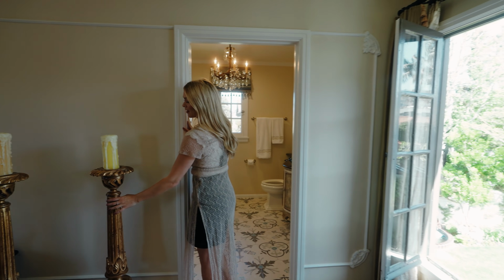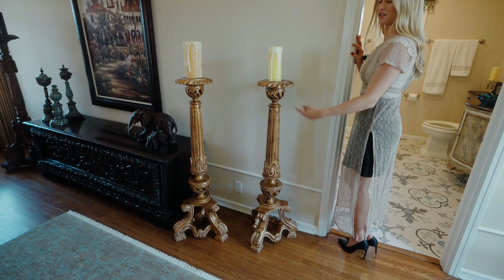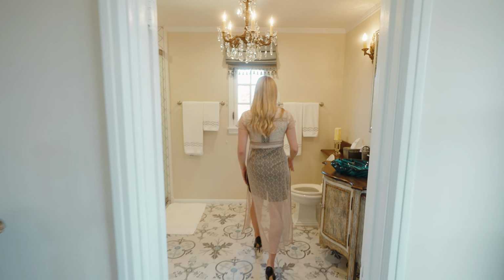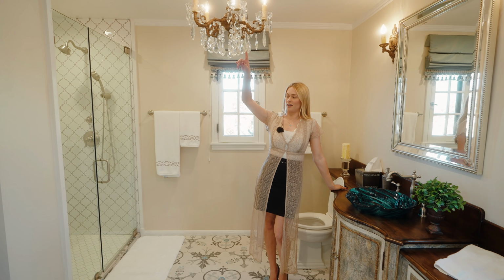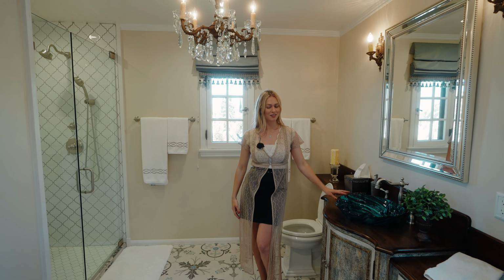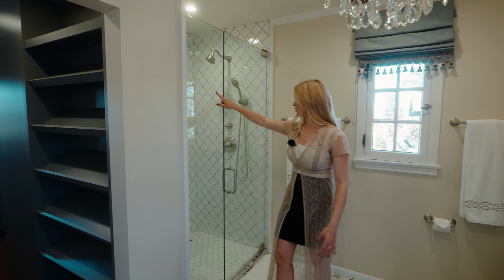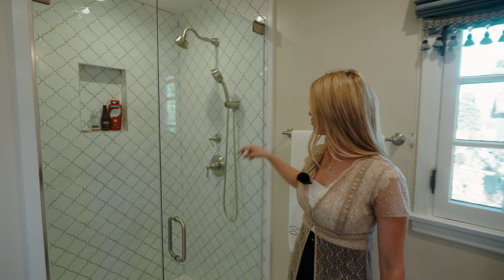And I love these things. I love these large oversized candle holders. I would have 30 of those in my room. You have newer tile on the floor. Another crystal chandelier, freestanding vanity with a unique vessel sink. You have beautiful tile in the shower, matching the walls and the floors with dual shower head.